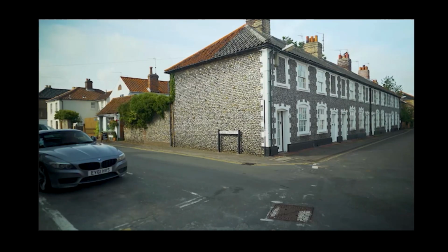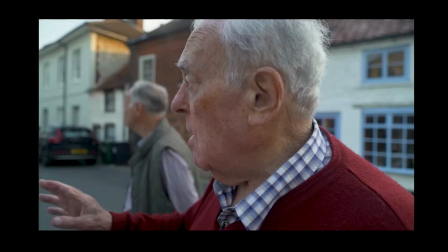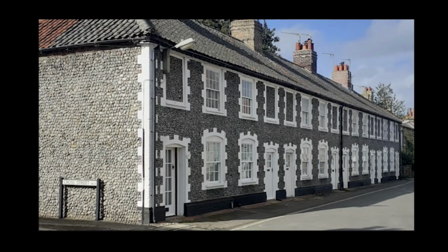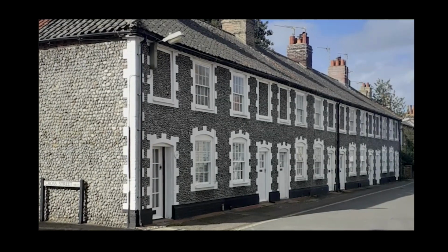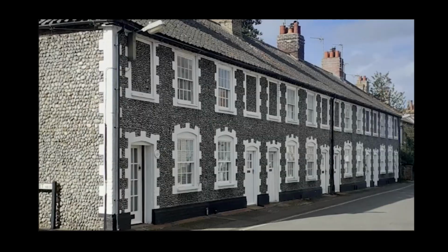This row of cottages, 8 cottages here, very early Victorian, 1840s perhaps, one of the joys of Holt. It's called Blue Stone Row, and there is an element of blue, as you can see, in the pebbles. Just ordinary workers' cottages, I think, but very beautifully done. And you can see there, incidentally, how some of the windows have been blocked out. Again, I think probably to save money.